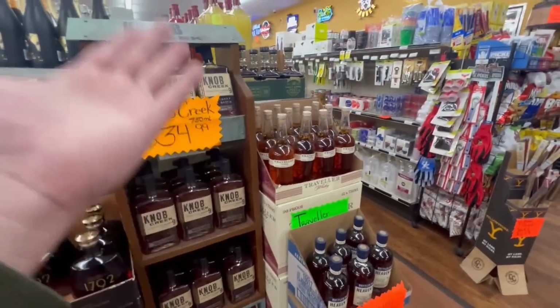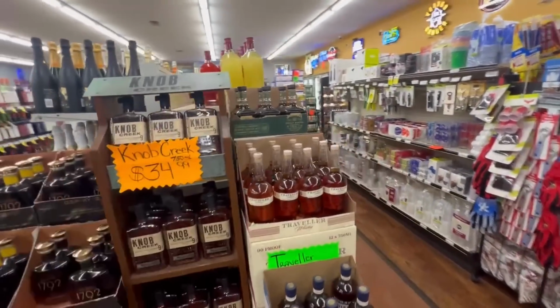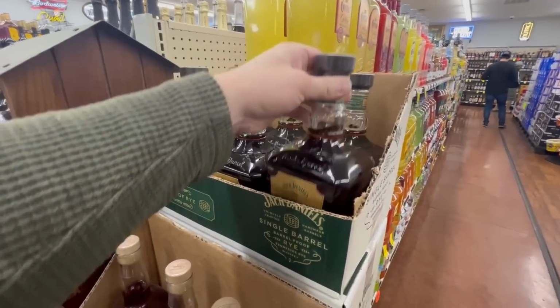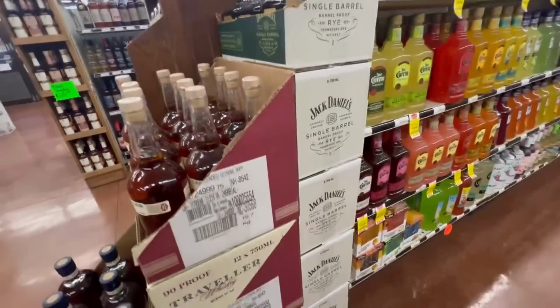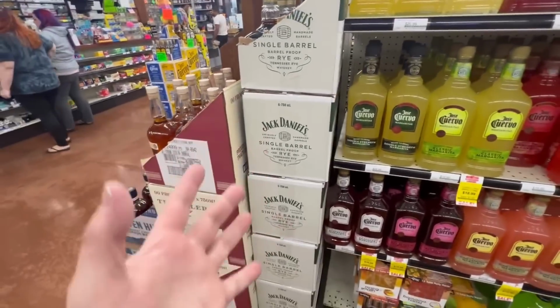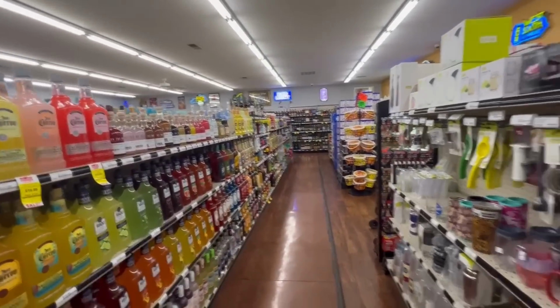Again, Traveler. Traveler is everywhere here. Same thing with the barrel proof rye. We are literally finding this everywhere we go this weekend. Oh my God, look how many bottles there are. I know somebody out there is like, why aren't you picking that up? I might have to talk Luke into getting it once just so I can try it.